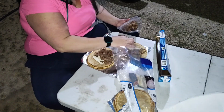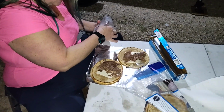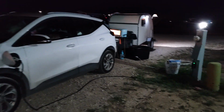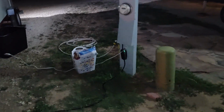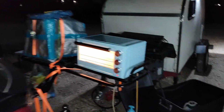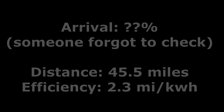Since it was late and we were trying to be quiet, I'm doing this voiceover after the fact, but we made ourselves a quick dinner of roast beef and cheese pitas. We've got the car plugged in while they cook. And we may as well take this opportunity to fill our water tank since that's running a bit low. Then it's off to bed.